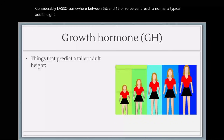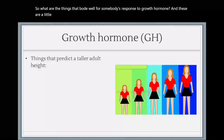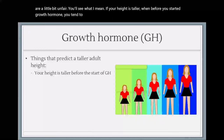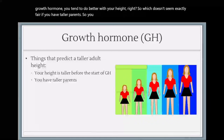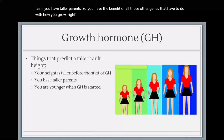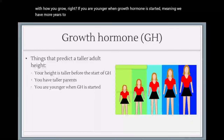So what are the things that bode well for somebody's response to growth hormone? And these are a little bit unfair. You'll see what I mean. If your height is taller before you start growth hormone, you tend to do better with your height, which doesn't seem exactly fair. If you have taller parents, you have the benefit of all those other genes that have to do with how you grow. If you are younger when growth hormone is started, meaning we have more years to treat you, we can do better with adult height.